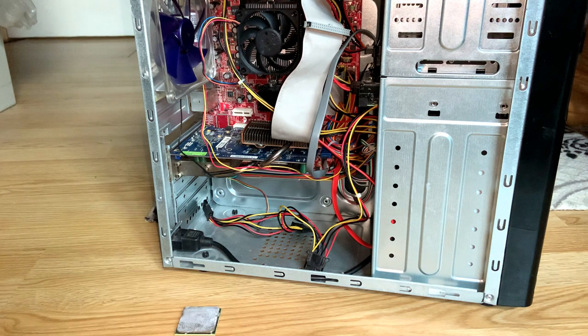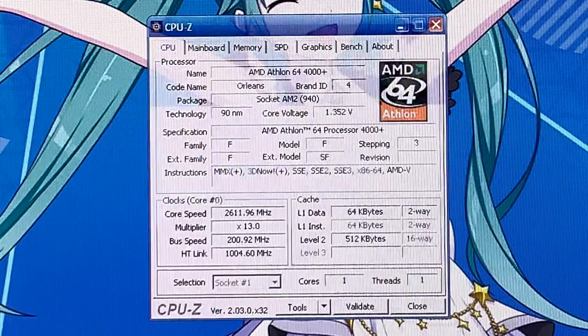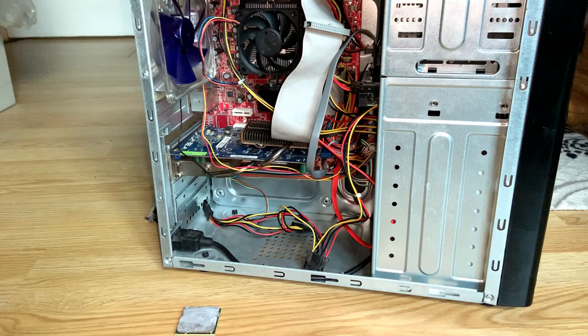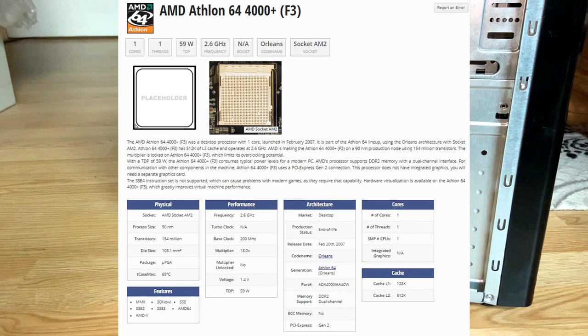Today we are going to review AMD's final single core processor, which is the AMD Athlon 64 4000 Plus, specifically the socket AM2 variant. There are two variants for this processor. The first one is for socket 939. This one was released in 2005. The socket AM2 version, which is the one we're using today, was released in 2007. So this one is newer, but the specs are different.